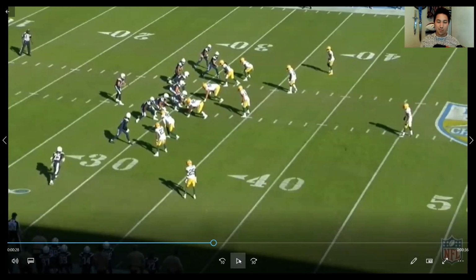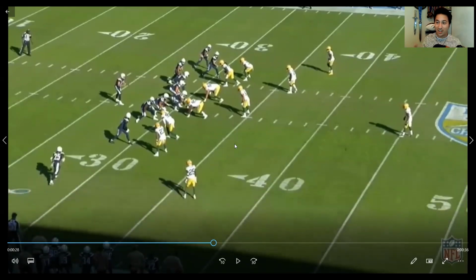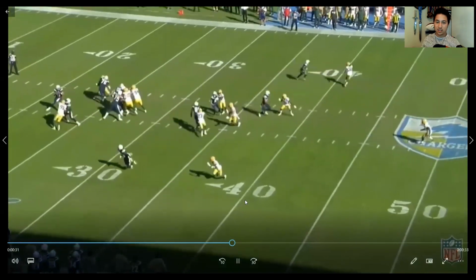And in this Packers game, which I believe was his first 100-yard game ever, the Chargers ran Williams on a crosser, and he nearly took it to the house. Williams is right here. I do believe they run mesh on this play too. So again, it's not like they've never run it. I just think they should run it more and have some variations like the Packers do. And I think this would benefit Williams and the offense mutually.